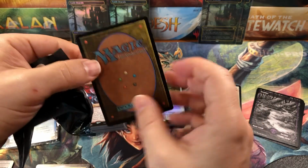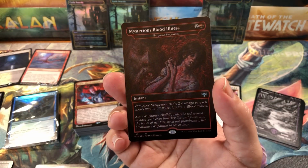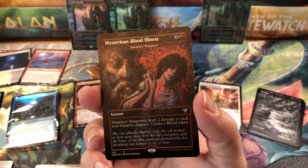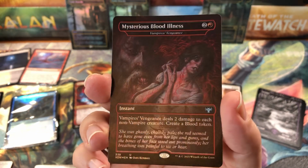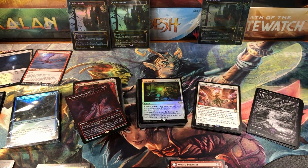We're gonna get hosed with an uncommon. It's got a ding on it. And Mysterious Blood Illness. Yes, we got hosed with an uncommon. Boo, boo. Vampire's Vengeance deals 2 damage to each non-vampire creature. Create a blood token. Yeah, that's not too bad. Be a little board wipe for small non-vampires. All right, so there you go. There's your box topper. Not really exciting, so I guess it's not a big deal that I missed it in the video.